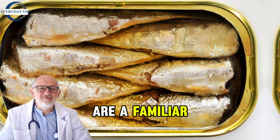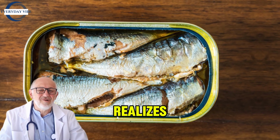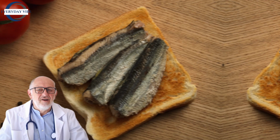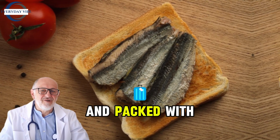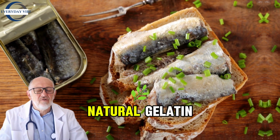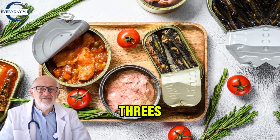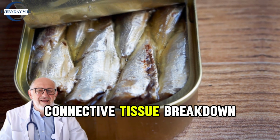3. Sardines with bones, a hidden superfood in a small can. Sardines are a familiar food for many American households, but not everyone realizes that eating the skin and bones is the key to joint health. Sardine bones are soft, easy to chew, and packed with type I collagen, calcium, phosphate, and natural gelatin. The skin contains elastin and omega-3s, which reduce inflammation and slow down connective tissue breakdown.